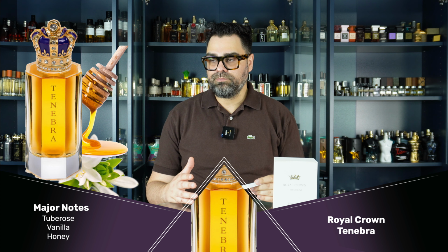To smell these. I don't know, like it doesn't. Yeah, Tuberose is okay. That's it. I'm not getting anything else on here.